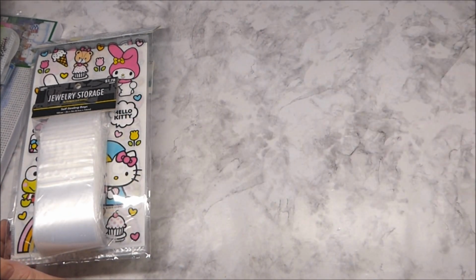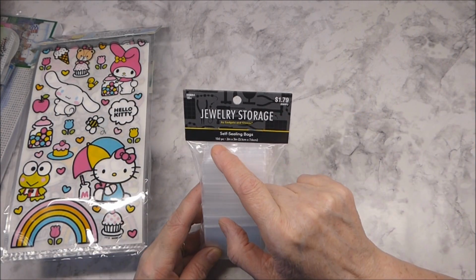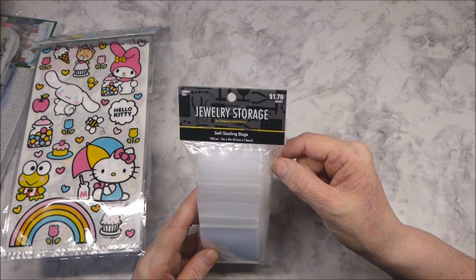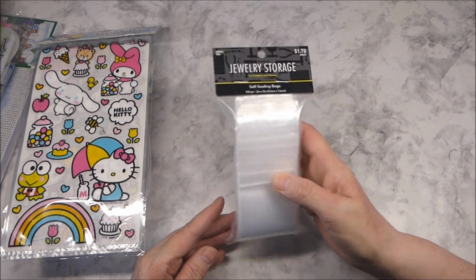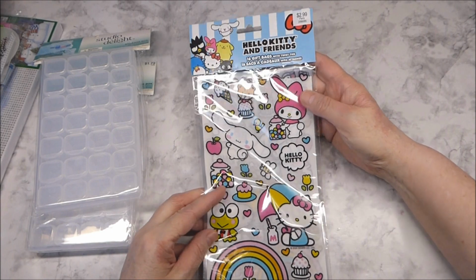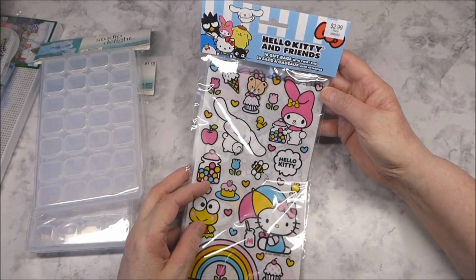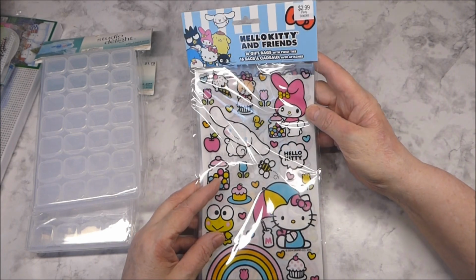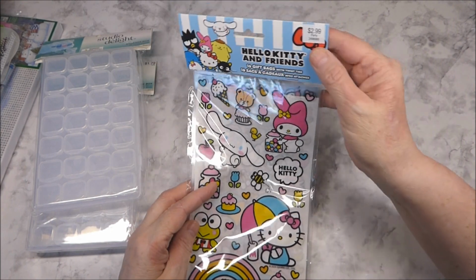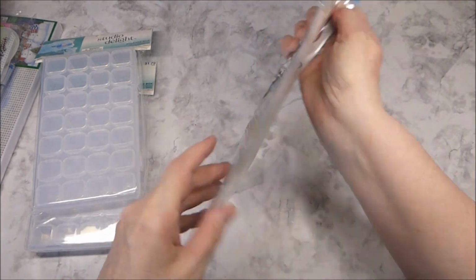Couldn't pass it up. The little jewelry self-sealing bags, 150 pieces, 2 by 3 inches. They were $1.79. I'll be stocked up for a little while. And then I'm wrapping up a Hello Kitty project. One of the things I didn't have was some bags to stick my swap in. The store was just filled with all kinds of character items. I saw these and I just had to grab them. They were $2.99. 16 pieces, and there are some twist ties.